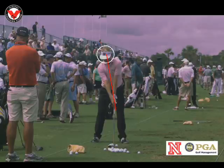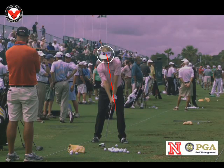Hey everyone, we're going to take a quick look at Brandt Snedeker, this most recent winner on the PGA Tour, and what he does well. And I put two things to highlight on here for you. One is his head, and the other is his sternum, and that's that red line right there, running right through his body. You're going to see how still he keeps them, or how there's really not a lot of movement in either one of them, and that's going to be critical for his ball striking and really what he was able to do in the win.